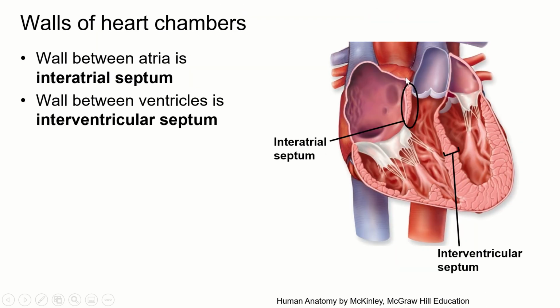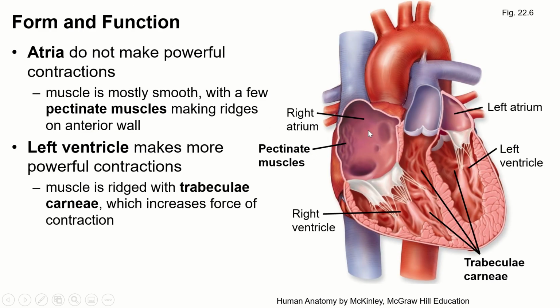One quick note, there is a wall separating the two atria. It is called the interatrial septum. Remember that inter means between, and septum means wall. So it's literally the wall between the atria. The wall between the ventricles is cleverly named the interventricular septum. All right. Now, atria have thin walls and do not make powerful contractions. The walls are still muscle, and they do have these ridges on part of it, mostly the front, and these are called pectinate muscles. Okay, pectinate means the teeth of a comb. I don't know, they don't really look like a comb to me, but I didn't name them.